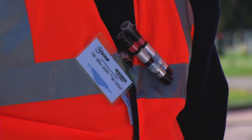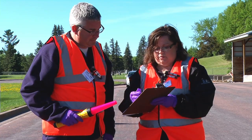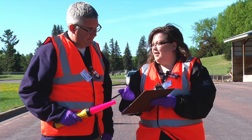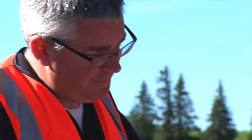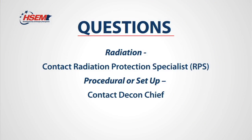Obtain your dosimetry and make sure all personnel are wearing them properly. Proper personal protective equipment must be worn at all times during EWD operations. PPE can be obtained from the setup kit. All personnel at this station must wear high-visibility clothing. If at any time you have questions about radiation, contact the Radiation Protection Specialist, or RPS. For procedural or setup questions, contact the decon chief. When the station is set up and operational, notify the decon chief.